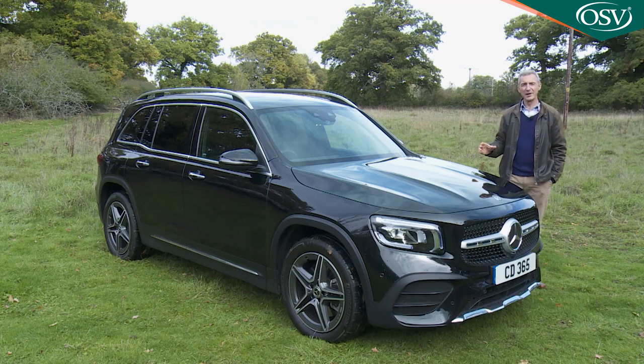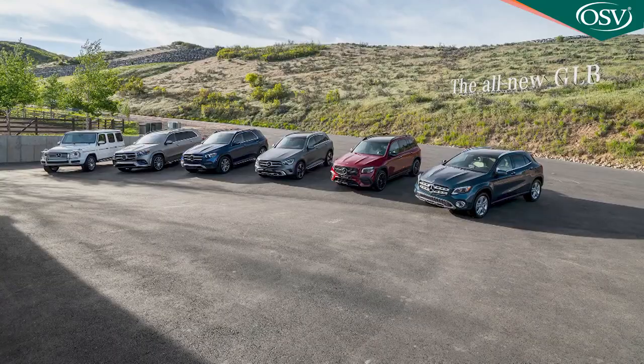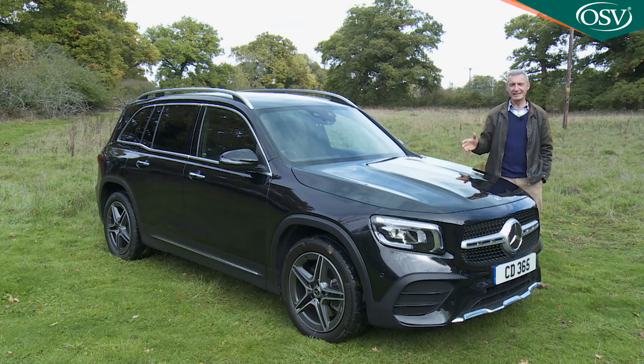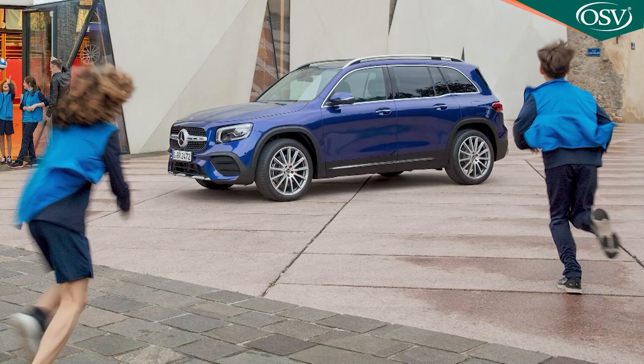At first glance, you might think the GLB an unnecessary further addition to the Mercedes SUV lineup. After looking closely at what it has to offer, we've ended up concluding, though, that going forward, it's likely to be a vital part of it. The brand has never before offered a car in this class that's really practical for a growing family, yet remains reasonably affordable. This is it.